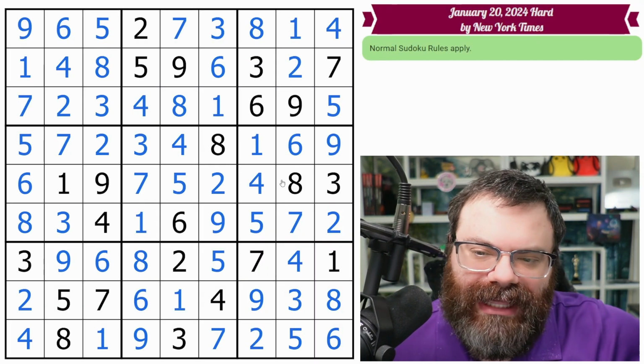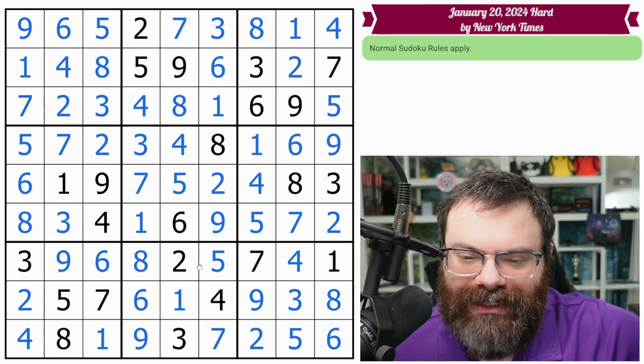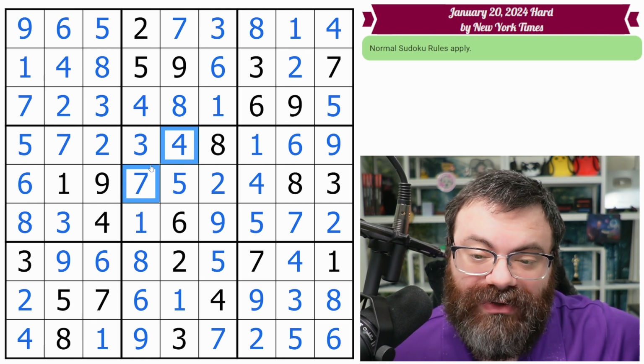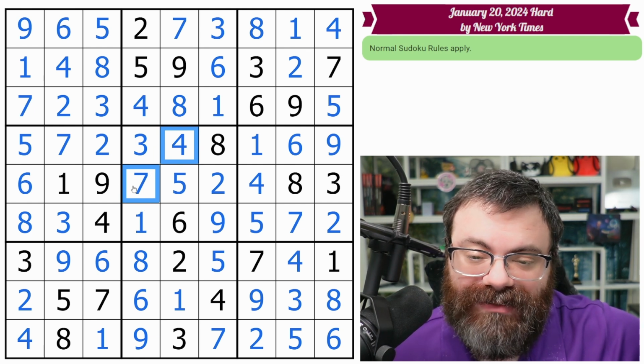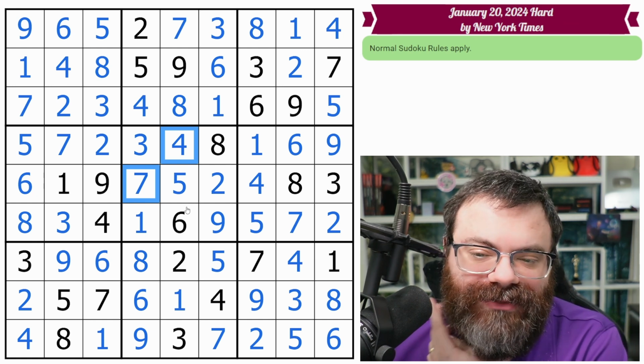I think this puzzle had a lot of crossings, pointing, that sort of thing. That seemed to be pretty thematic here. I got this random 4-7 pair out of nowhere, and I think that was extremely helpful to find. Just my normal ways of penciling restricted cells got us there, so I don't think that's too much of a struggle.